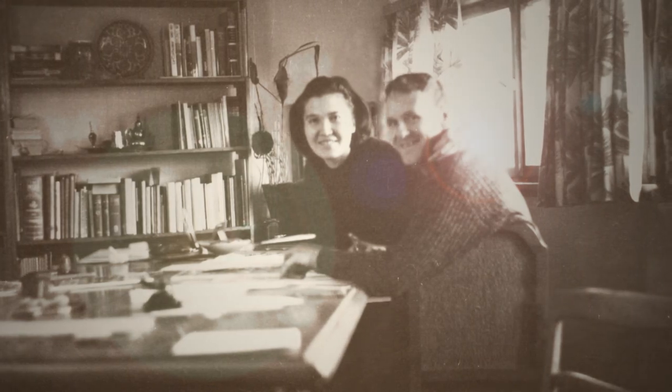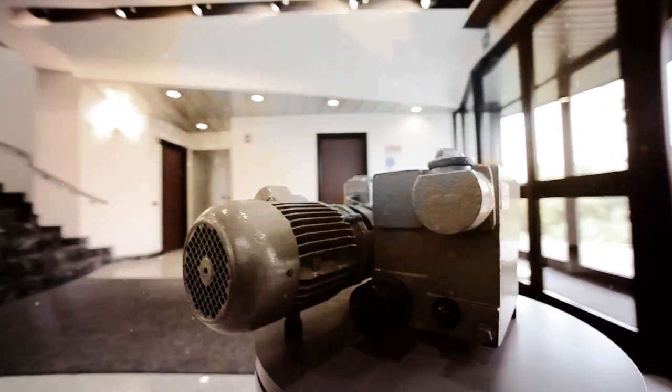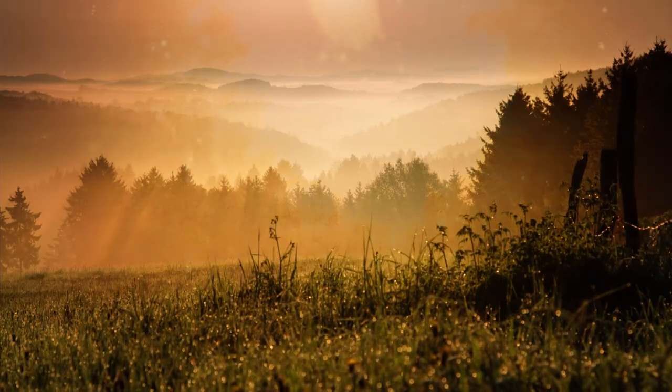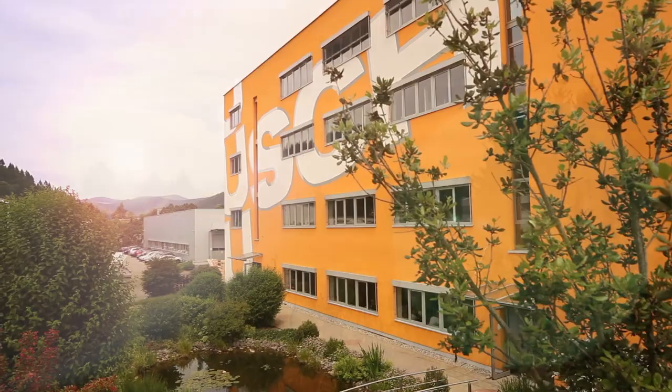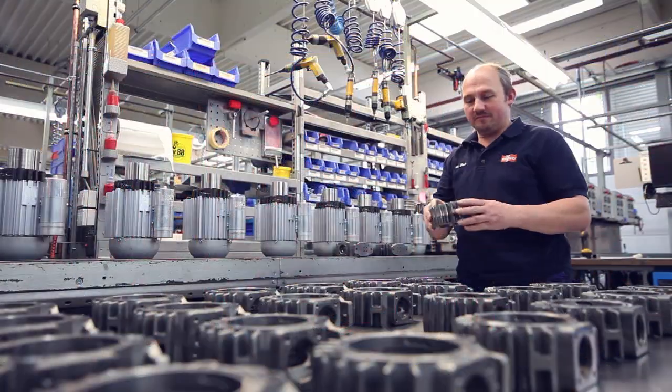More than 50 years ago, Dr. Karl and Ayhan Busch developed the ideal vacuum pump for the food packaging industry. Today, Busch from Maulburg in the Black Forest in Germany is the world market leader in all areas of industrial vacuum.